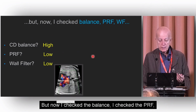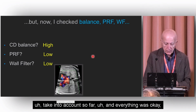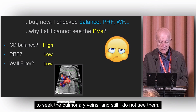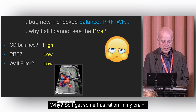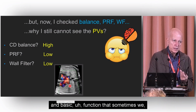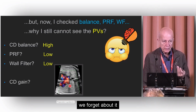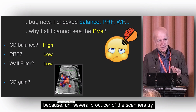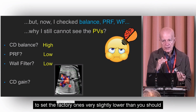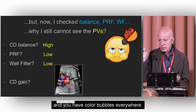But now I checked the balance, I checked the PRF, I checked the wall filter, which I didn't take into account so far, and everything was okay. But looking at the four-chamber view to seek the pulmonary veins, still I do not see them. Why? So I get some frustration in my brain. And then there is one very simple and basic function that sometimes when we think about more complicated things, we forget about it. Because several producers of the scanners try to set the factory ones very slightly lower than you should have, because you are less prone to have artifacts and to have color bubbles everywhere.